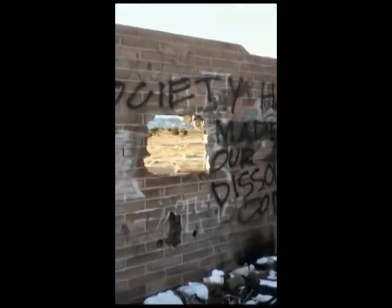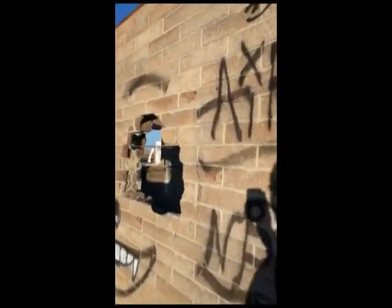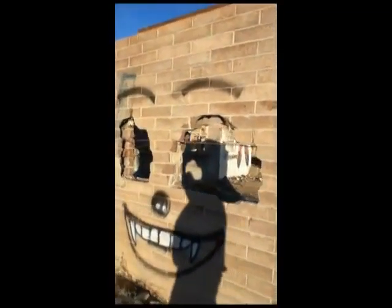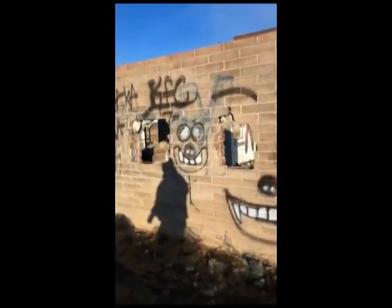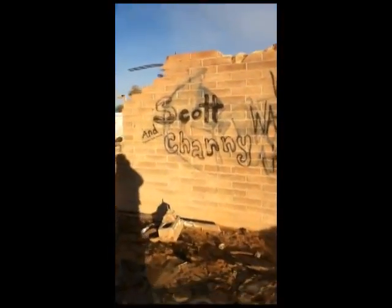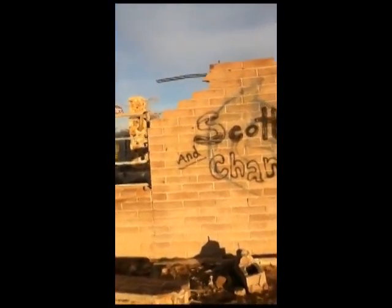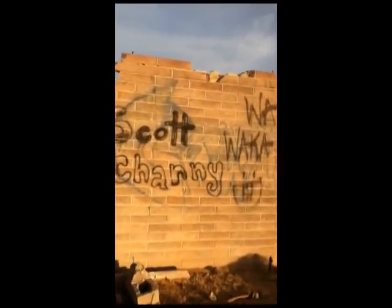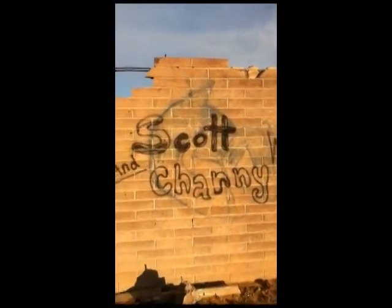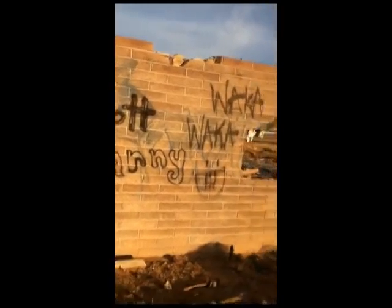You often wonder what's taking place. What was this place besides a gas station? And a gas station it was for sure. But also, I noticed when I walked inside, they even had a little fireplace. And so I wonder if it was part of a restaurant too. Well, there's to Scott and Charney, whoever you might be.